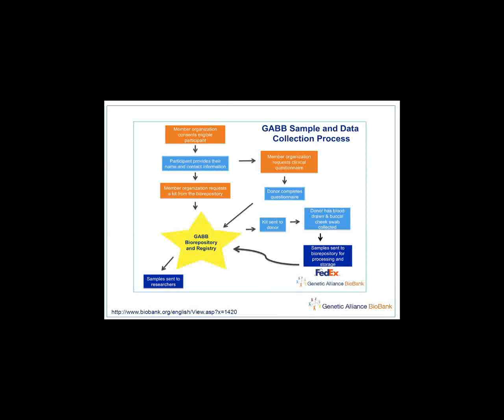Next slide, please. So at Genetic Alliance Biobank, we are a co-op model, and we offer registry and biorepository solutions for nonprofit organizations, and we share the resources. And we've developed a schematic that explains how the process works, but really what we've enabled is the infrastructure for advocacy organizations to manage registries and biorepositories, where they are consenting participants. They are having kits sent from a vendor to the participants, and then they're also contacting participants directly to complete clinical information. So we've really developed a system that can be used anywhere.